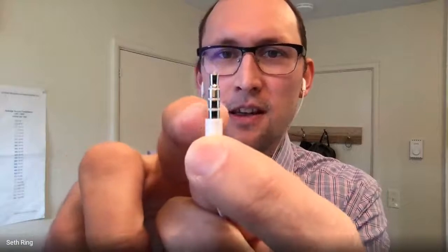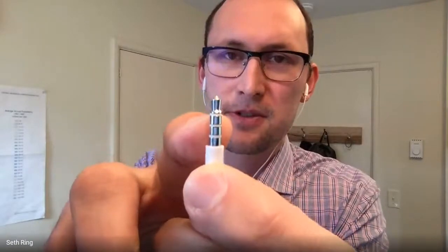If you have an Apple computer, you'll see this, it has three little rings. Two of them are for your audio, and one of them is for your microphone. So that's Apple's deal. And obviously if you have an iPhone or something like that, they have the new Lightning adapter. But if you do have an Apple computer and you want to have your mic and your headphones combined, it needs to have these three little rings.